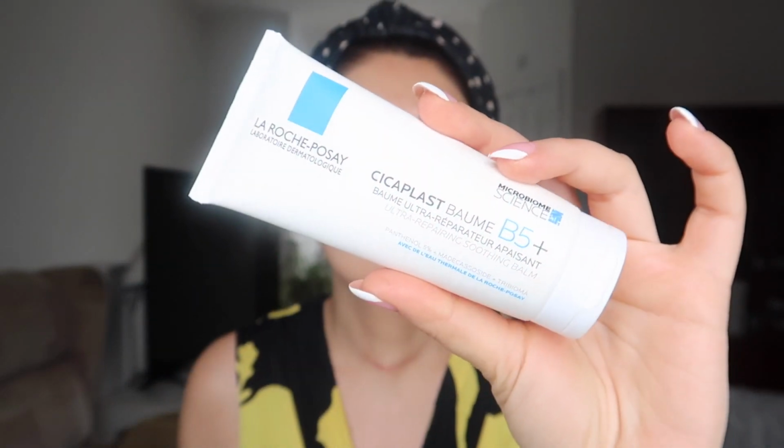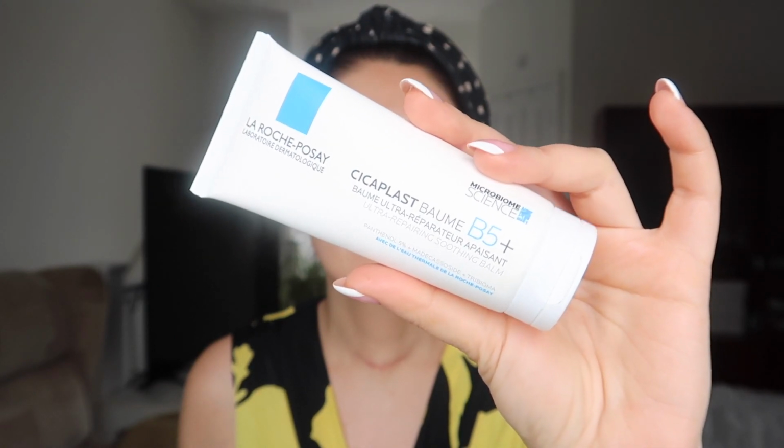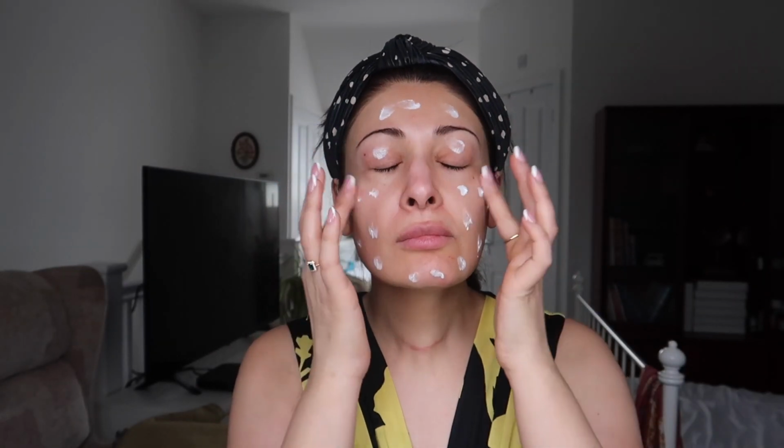Then I go ahead and use the latest technology moisturizer cream from La Roche-Posay, which is amazing if you've got flaky skin or dry skin, and within one day you will see the changes which this cream will bring to your face. Also, I use this cream at night whenever I'm using my retinoid cream. Then I use this cream on top of my retinoid cream to prevent my face from looking flaky in the morning.